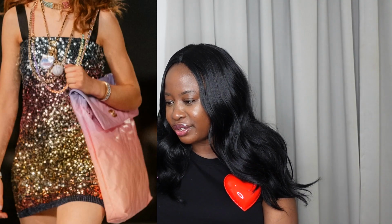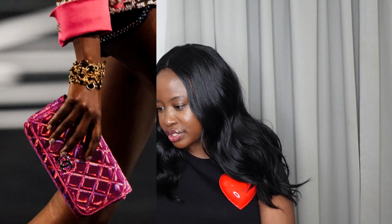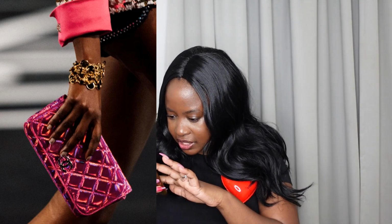There's this massive bag. This thing is huge. Who is going to buy that? It's absolutely huge. OMG, this is gorgeous. This is beautiful. It looks like a metallic, holographic look. This is absolutely gorgeous. This is going to go. It's going to be huge for sure.